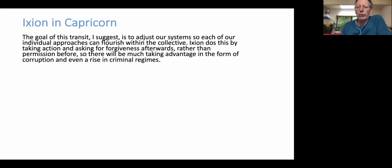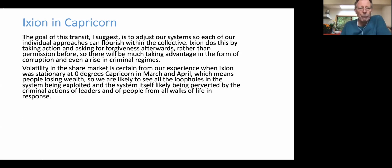So there will be much taking advantage in the form of corruption and even the rise of criminal regimes, I'm suggesting. Volatility in the share market is certain from our experience when Ixion was stationary at 0 degrees Capricorn, which means people losing wealth. So we're likely to see all the loopholes in the system being exploited and the system itself likely being perverted by the criminal actions of leaders and of people from all walks of life in response.